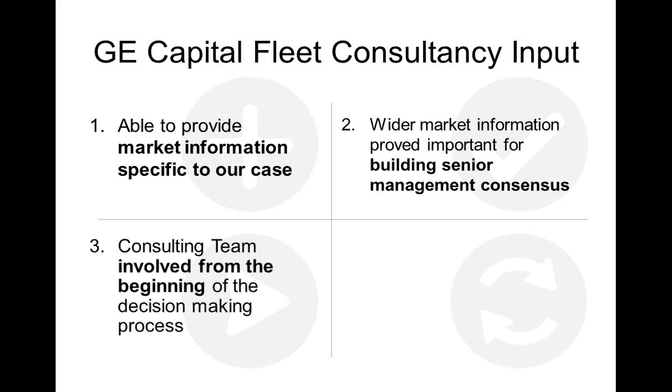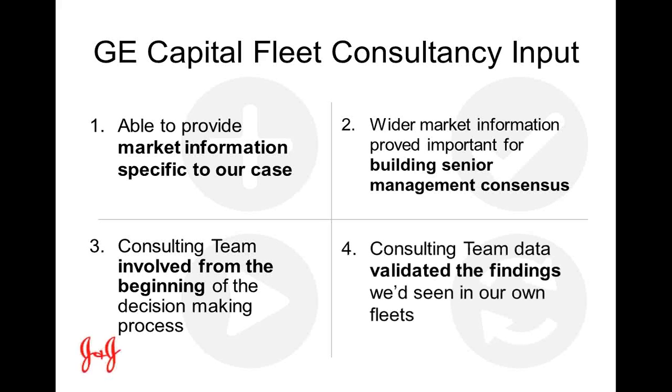In the third area, the consulting team were actually involved from the beginning. And Florian was able to join us himself at a meeting we had, I think probably in summer last year, when we started considering some of these aspects and developing a policy around it. And lastly, in the fourth part here, you can see a lot of the data that Florian brought and presented actually validated the findings we'd seen within our own fleet. So we knew we were on the right path and we knew we were on the right track.